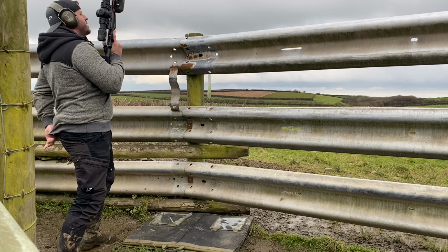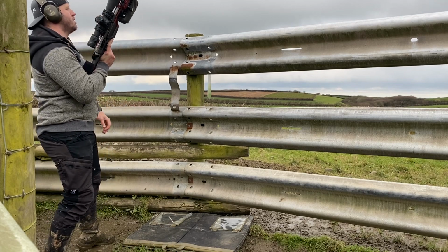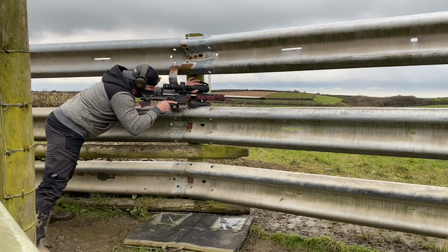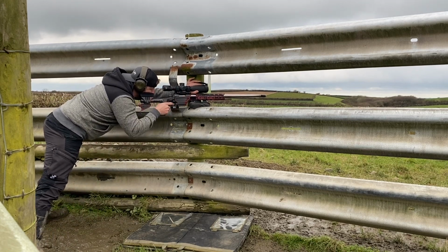Move the trousers up. 3, 2, 1, go. Set it in, legs stable. Find the target, bolt in.